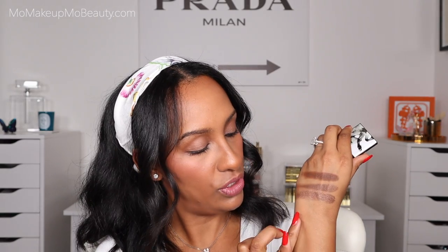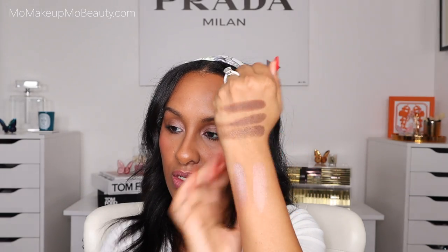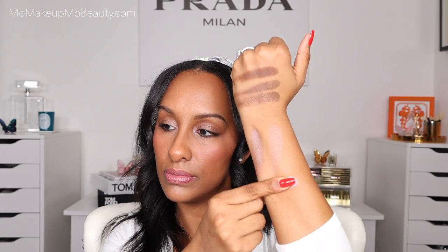I want to compare Pinto. I'm going to do it this way. Pinto, and beside it, I'll put Rowan. Okay. So Pinto and Rowan. Let's check out Pangolin. This is described as a dusty lilac. Look how gorgeous.